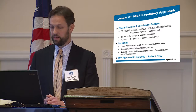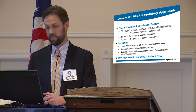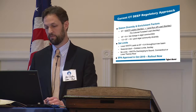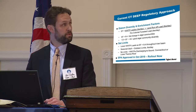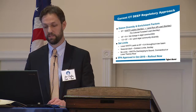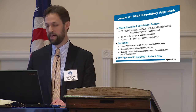What that's meant is a number of plants with enrichment factors of greater than 8.4 across the state have received new lower limits for phosphorus. Many of these have been seasonal. And then there's still plenty of folks with no limits who have ocean discharges. They go to the Sound or they go to the Connecticut River where this is less of an issue. DEEP approved this process through EPA back in October 2010, and we're all seeing how it's getting rolled out now.